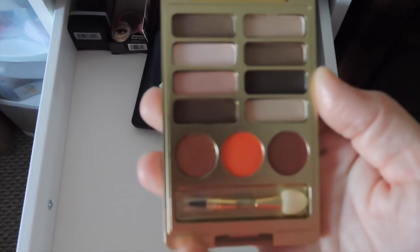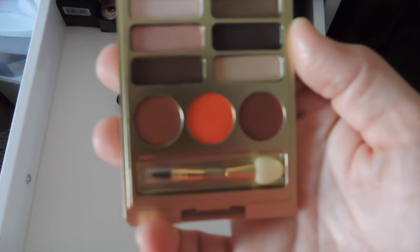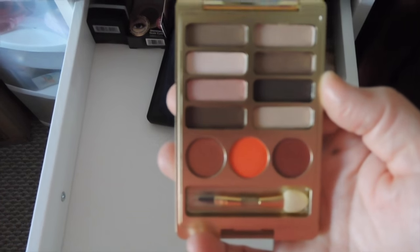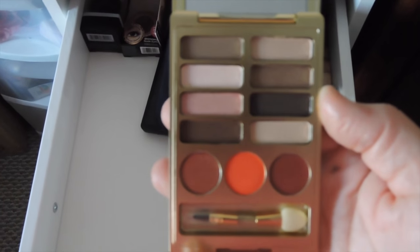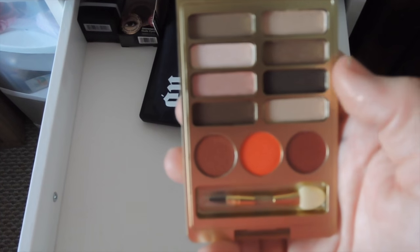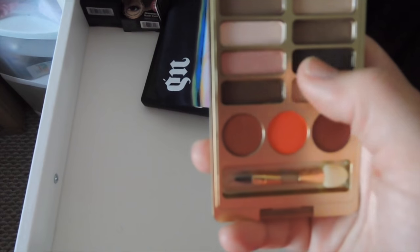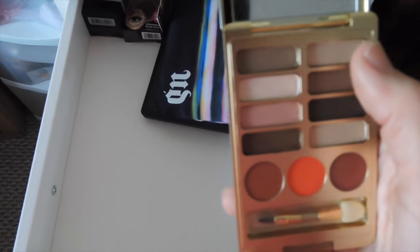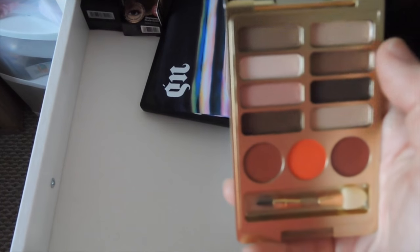I have not used it because, as you guys know, I tend to stick to one thing when I know how to use it, but I want to venture out this year and see. So yeah, it has these beautiful colors. You can use this for brow. You can use these for your brows. You can use this up here for highlight and this one here for highlight as well.